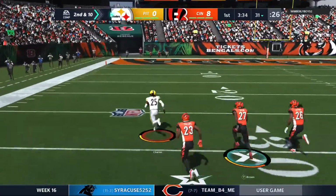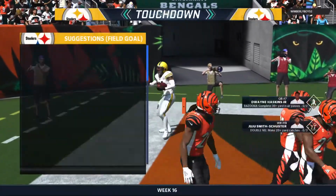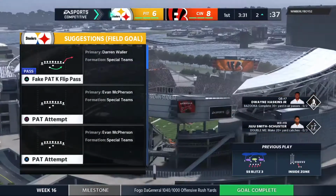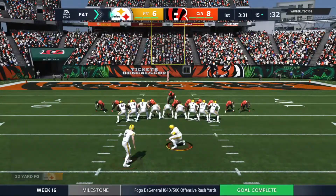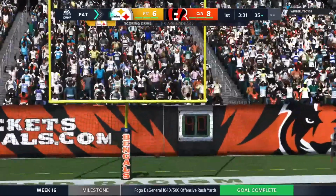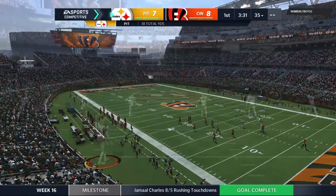Defenders giving chase, but I don't think they're going to get there. And into the end zone. Touchdown, Pittsburgh. A great play there. His 14th touchdown now on the year. And the Steelers are within a 2-point conversion of tying this game. He's got it, so they take just the one here, and that makes it an 8-7 game in the first. Bengals 8, Steelers 7.